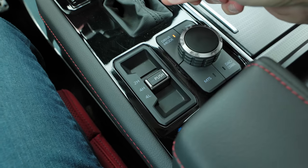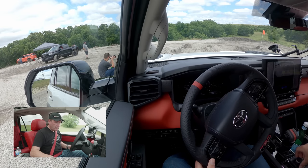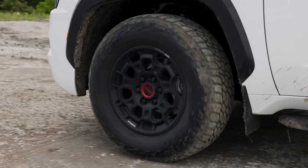For this, I'm gonna go into four high, let's do four low, so I have all the features available. Put it into neutral, wait for that transfer case to shift. Boom, now we're in four low. I have the off-road system turned on. I'm gonna go into drive, and away we go.